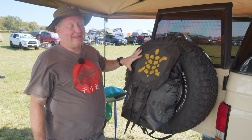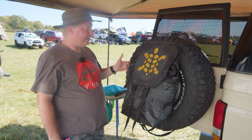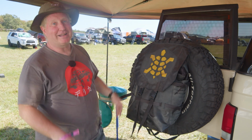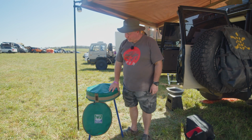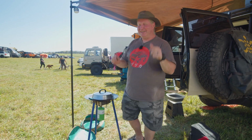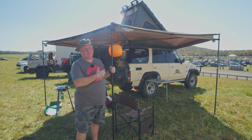So this tire bag I really like. I won it at the Blue Ridge Overland Gear Rooftop Tent Rally last year. It's by Turtleback Trailer, and it's just really great. What can I say? I won it. It was free. Thank you, Gobi Recon. My Tembo Tusk Skottle with the Blue Ridge Overland bag. I really love my Skottle. Enough said.